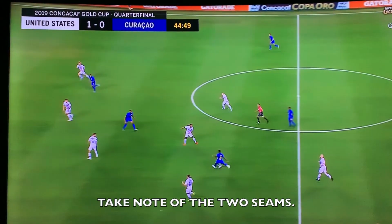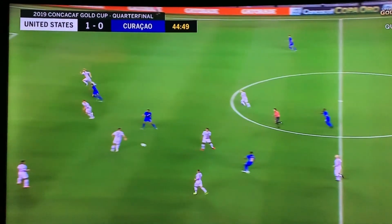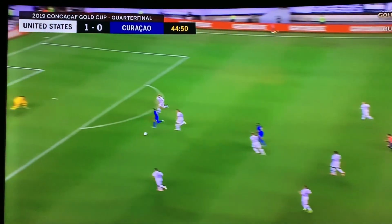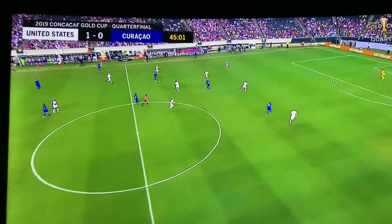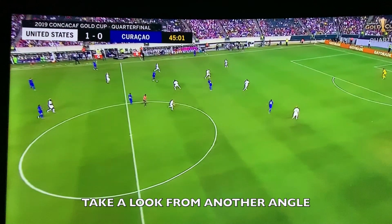All right, so I want you to take note of the two seams. With this pass, Curacao almost gets the best of the United States here. Let's take a look from another angle. We see the angled run, but we also see the pass.